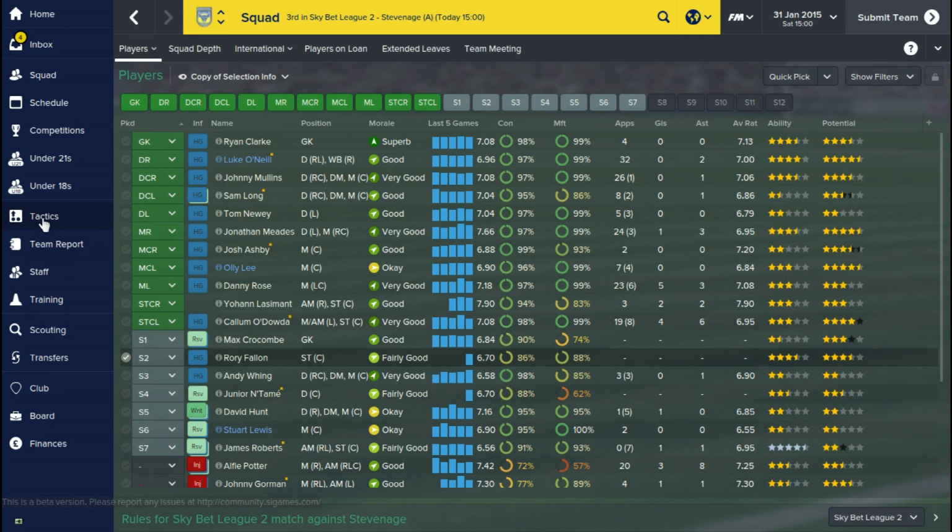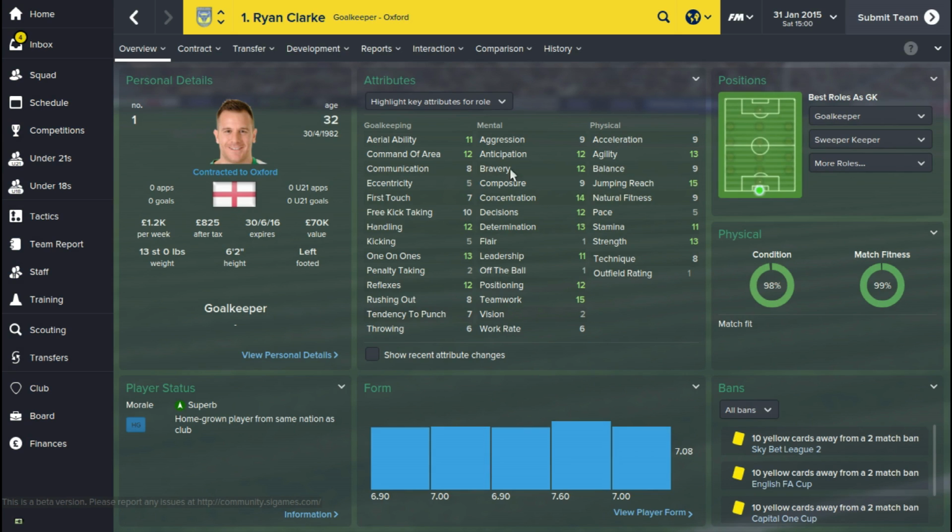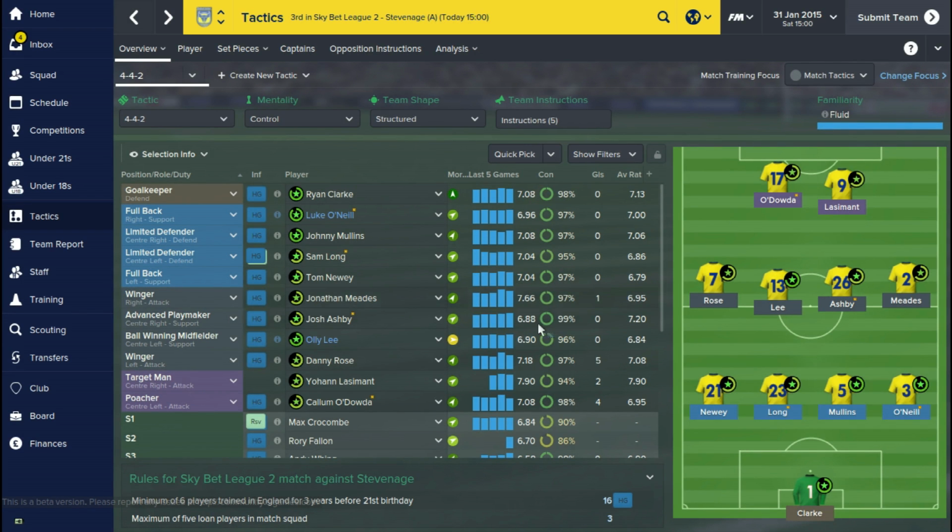So this is going to be our starting lineup for this game. Got Ryan Clark in goal. He's pretty decent. Gave him a new contract quite recently because it was expiring, but he's quite a good goalkeeper for this level. Got Tom Newry, Sam Long, Johnny Mullins, Luke O'Neill, Danny Rose, Ollie Lee, Josh Ashby, Jonathan Meads, Callum O'Dower and Johan Lessemant.